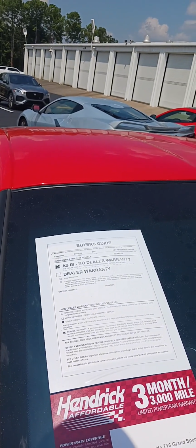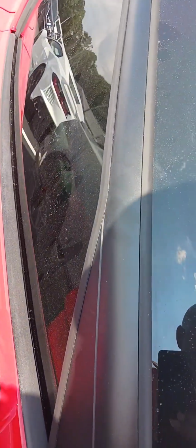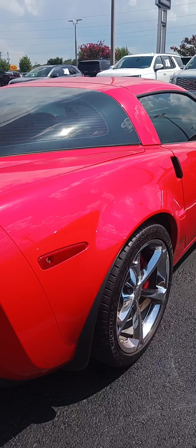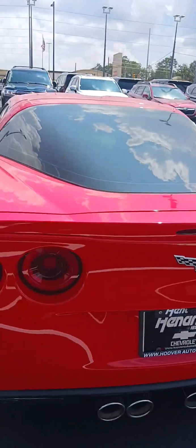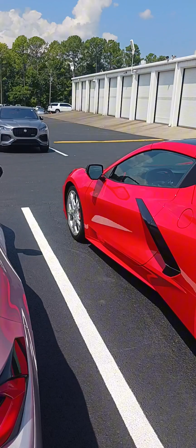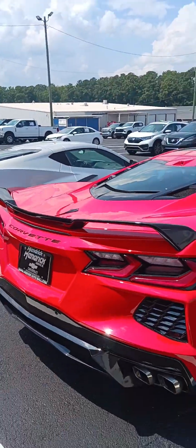And this is actually a Z16 Grand Sports, and it's a 3LT. And it is an automatic. You might be able to get this one under 50,000. And I do believe this one is around 85 or 87,000 some change, or something like that. 85,000 some change is one of them.